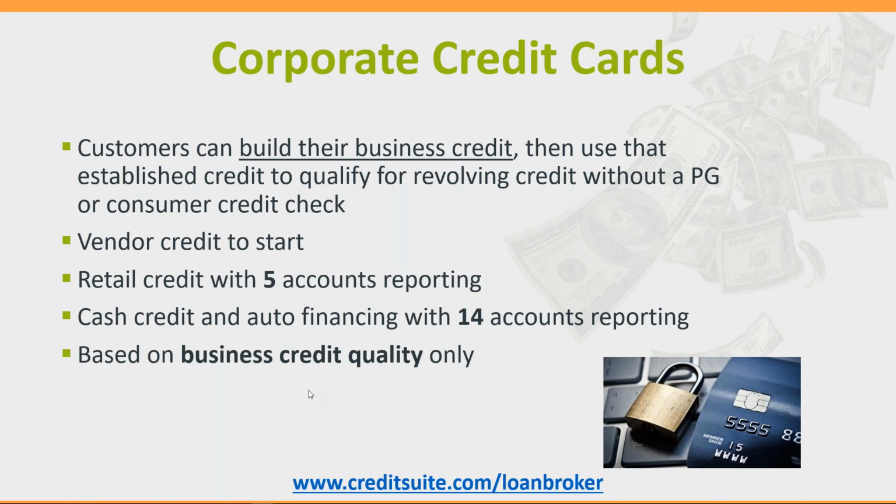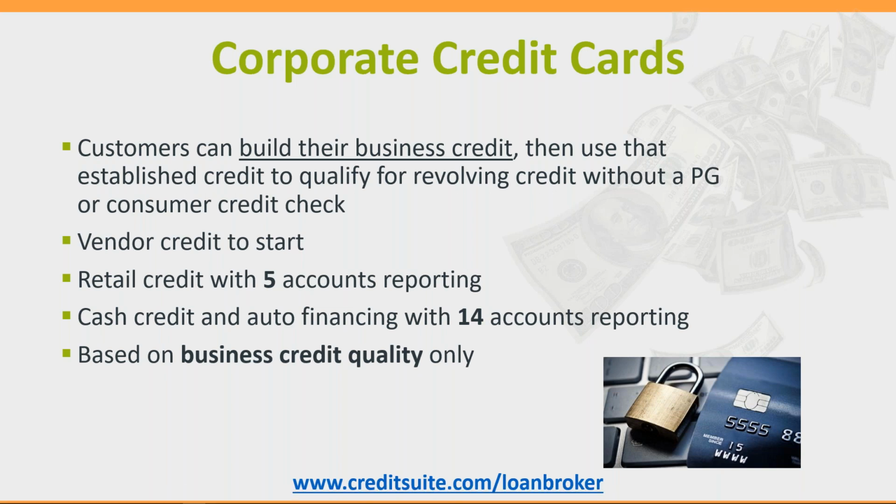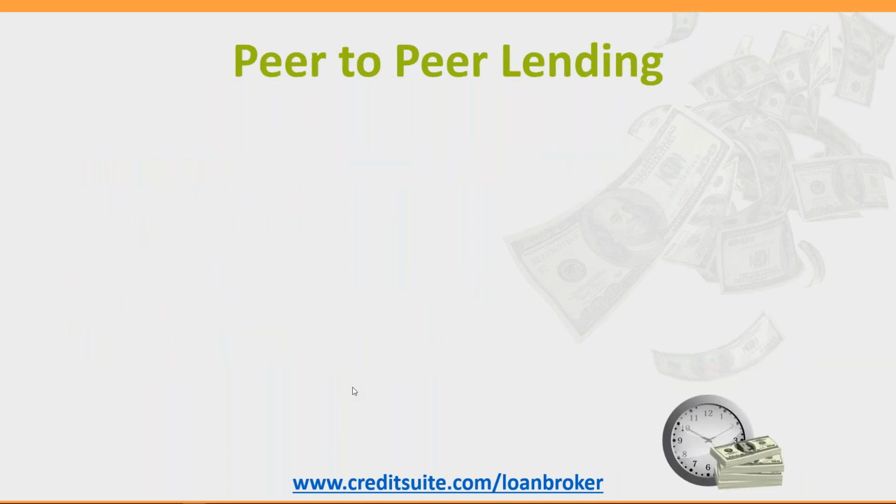So again, we talked about a few different options here. Somebody with average credit can get those consumer credit card UBF programs. They can get the UBF program if they have business credit, better scores, and get business credit using a personal guarantee and a credit check. Now we've talked about a third option here where they're using business credit. They're building business credit through vendor accounts. Then they're able to come in through those vendor accounts and get an initial credit profile and score, and then use that to get high limit revolving credit, even cash credit, without the guarantee and credit check.